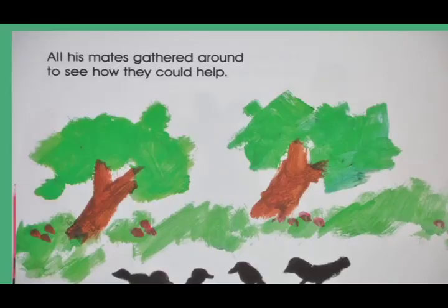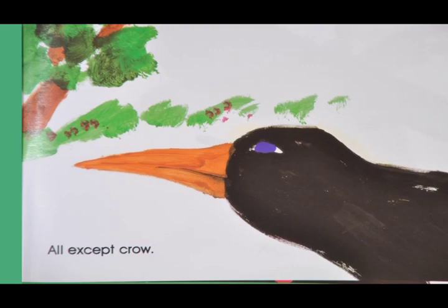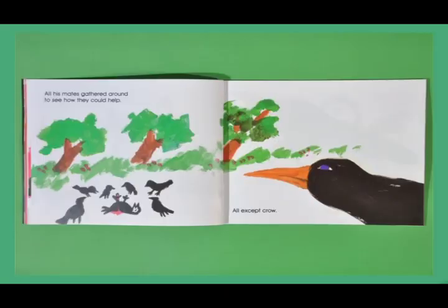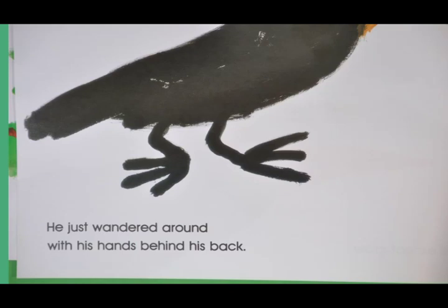All his mates gathered around to see how they could help. All of them except for Crow. He just wandered around with his hands behind his back.